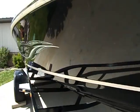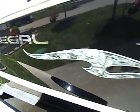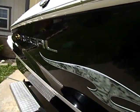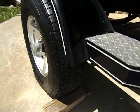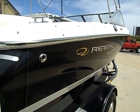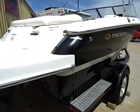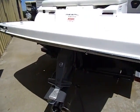Gotta scan down here. This boat does not show any stress fractures, nothing like that. You know, it is an '09. This boat's been in the water a time or two. If I wanted to nitpick it, I could find a few light scratches around the boat. But that's me absolutely, and I mean absolutely, nitpicking the boat apart. This is a very, very nice boat in excellent, like new, if you want to call it that, but in excellent like new condition.